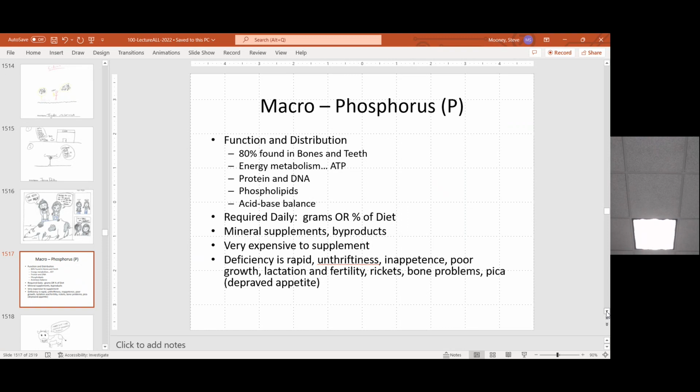Calcium, what do we got? Cement companies, that's about it. But phosphorus has a number of different applications, gunpowder among them. So I want to try to get that balance right, get it where it needs to be. If there's a deficiency of phosphorus, you're going to have rapid, unthrifty, inappetence, poor growth. Deficiency is rapid. So where do you think you're going to lose it first among these sources or uses?